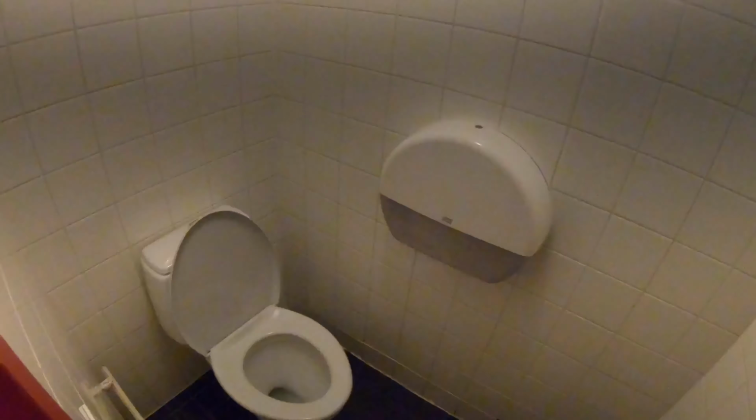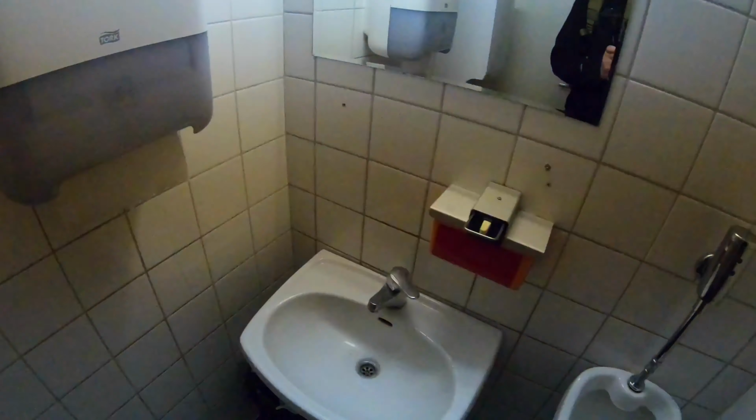This one's tight. There's one stall. Very wheelchair, so it kind of smells in here too. The urinal, sink, no changing table. Towels right there. That's it. I can barely get in. I'm trying to get out of here.